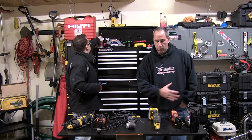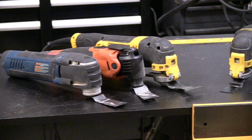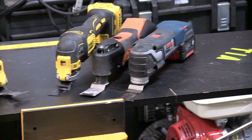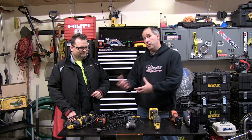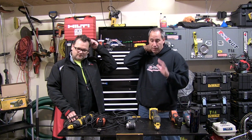It's not about power. What we're going to do is go over the features, the feel of them, the balance of them, and then when we actually use them, talk about the vibrations and how well it feels in your hand. You can use it for finer detail work, plus cut through something like a threshold, or if you have to cut through more stuff. So that's our goal tonight.